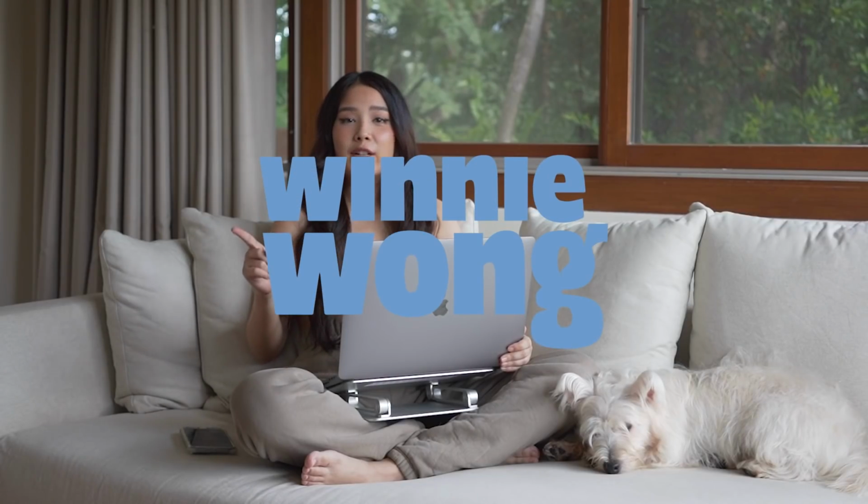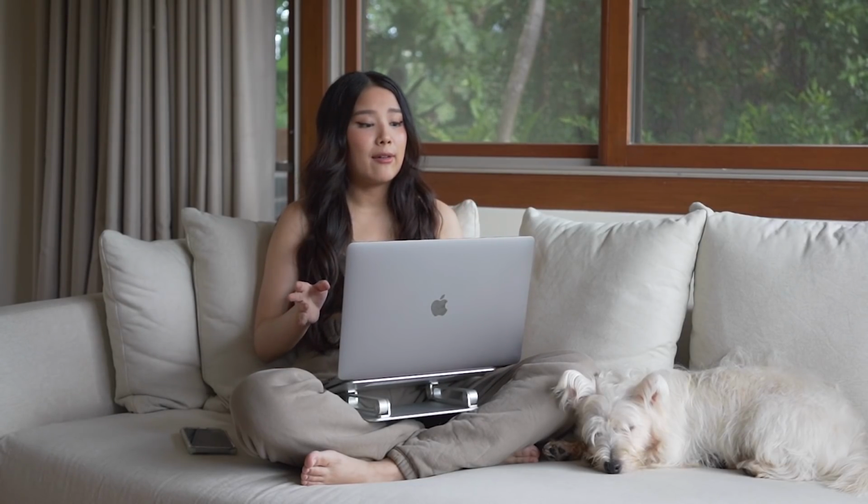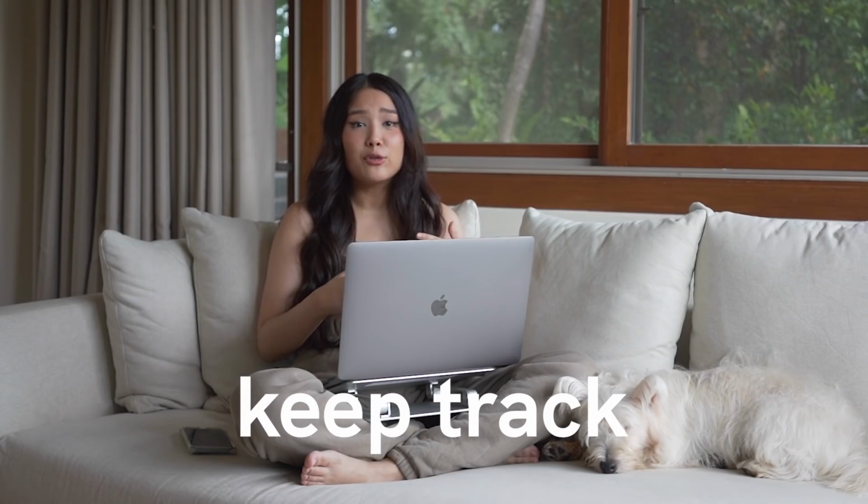We are going to be doing a tier list of all the beauty and skincare products that I've tried this 2021. And these are all items that I've archived into my Sortly account. So my goal is to always keep track of my inventory and also my spending. And this is a really good way to do it.